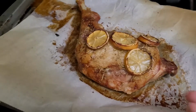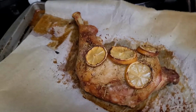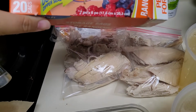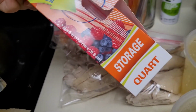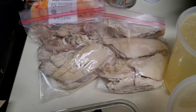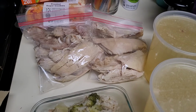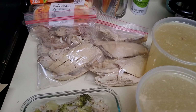And then we have our roasted turkey leg quarter. And then from the turkey that I cooked up, I still have these 2 quart size sacks. I got these from the Dollar Tree. Yes, quart size bags. 2 more quart size bags of turkey, so I could definitely turn that into something else. And putting all of these meals into separate containers has already significantly downsized it. It will be much easier to fit all of this into my refrigerator.